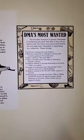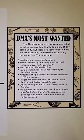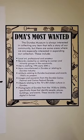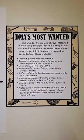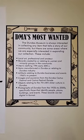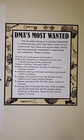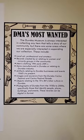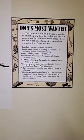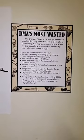Obviously, we're interested in any items in the collection that help tell the story of our community. But we're very interested in collecting more local art, professional and amateur, records created by or relating to women and minority communities within Dundas, whose stories are definitely underrepresented in our collection, men's clothing from the 19th to early 20th century, which rarely survives, items manufactured in Dundas or relating to Dundas industry, artifacts relating to Dundas Cactus Festival and the Cactus Festival Parade, and objects relating to the 1970s, 80s biker culture in Dundas, which is also very underrepresented.